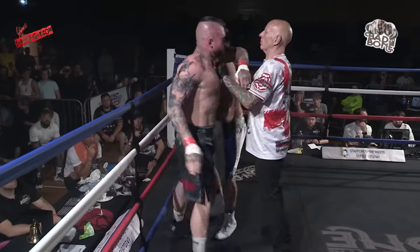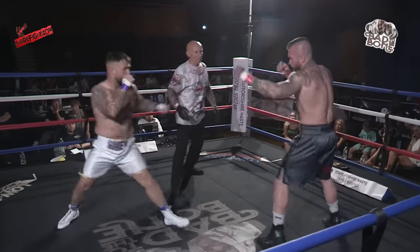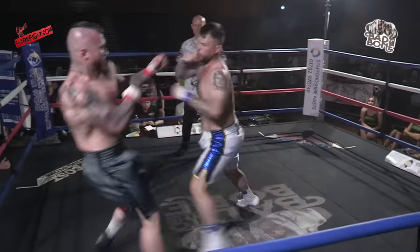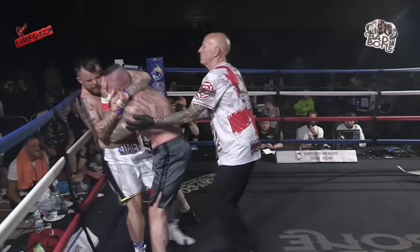Power double for the two. Two points in another sport, that one. Nice jab there by Simmey, and a nice backhand as well, following up off it. Good work.